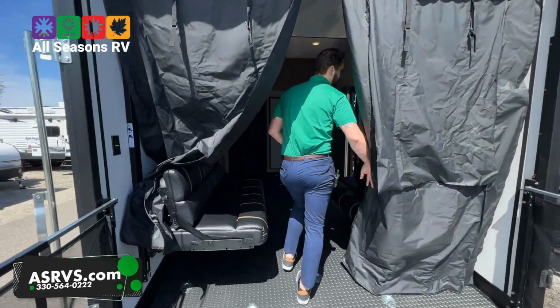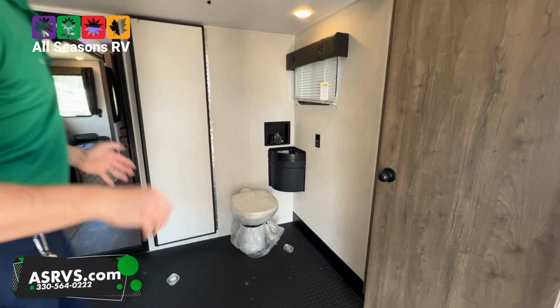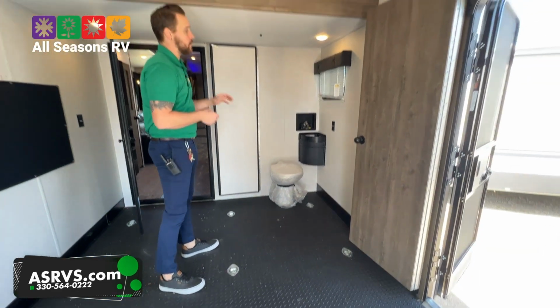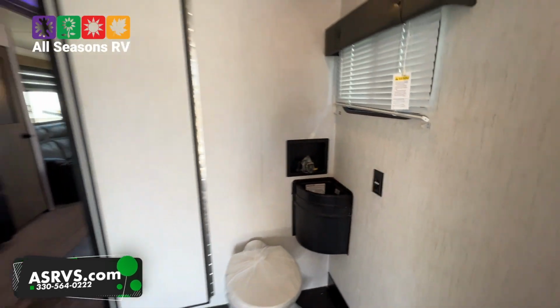So as we travel back inside your garage, you see that this one has a half bath. Now I did break down the walls in here, so you do still have access to your full garage, and it does come with a little bathroom area with a porcelain toilet and a plumbed-in sink. Let's go check out your living room.